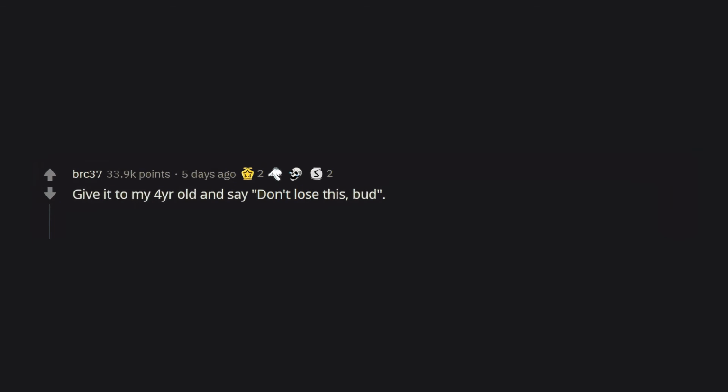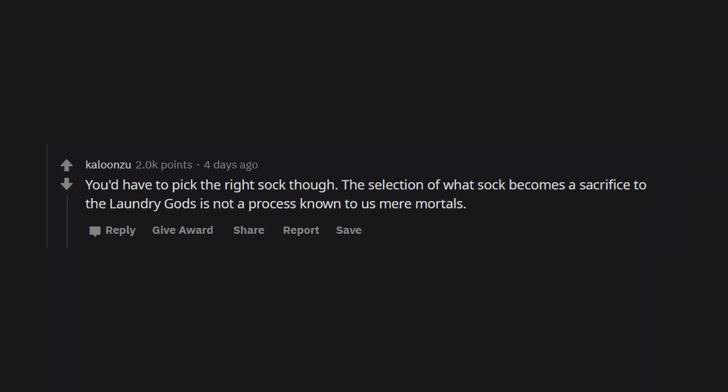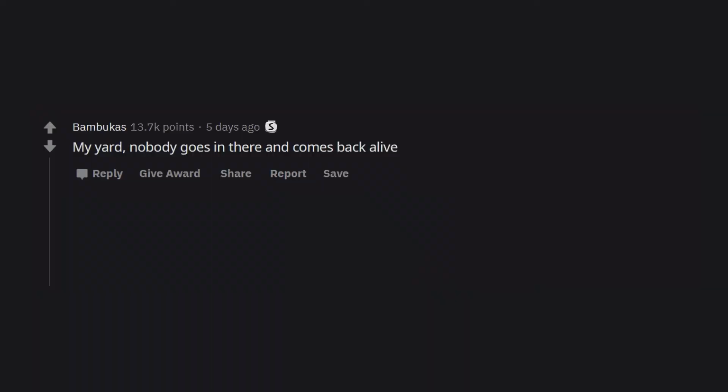In the broken porcelain in my sink, then patch it with some instant noodles. Give it to my 4-year-old and say, "Don't lose this, bud." Poof! That thing is gone for at least a year. And this made me think of just putting it in a Nerf gun and shooting it in an empty room. Those darts just disappear. You'd have to pick the right sock though. The selection of what sock becomes a sacrifice to the laundry gods is not a process known to us mere mortals. My yard. Nobody goes in there and comes back alive.